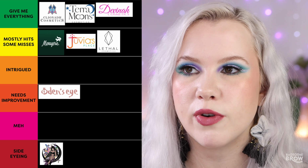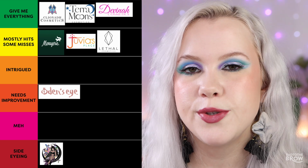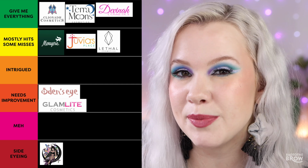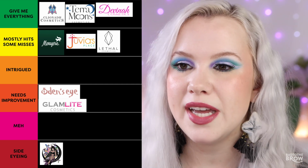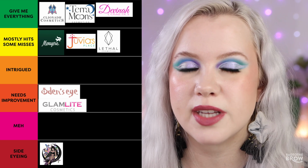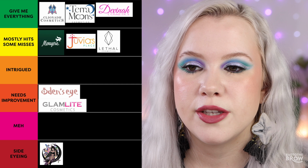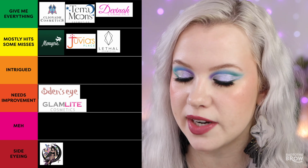And I just feel like overall, there seems to be some repetition starting with a lot of their newer eyeshadow palettes that they've been releasing. There just seems to be quite a bit of crossovers. So I'm going to put them under needs improvement, because I think that they could improve their packaging a little bit more. I just think maybe elevate it just a little bit. And as well as their color stories, I would really love to see some more fun color stories that are not just a rainbow palette, not just an all neutral palette or something like that. I would like to see a little bit more variety from them.